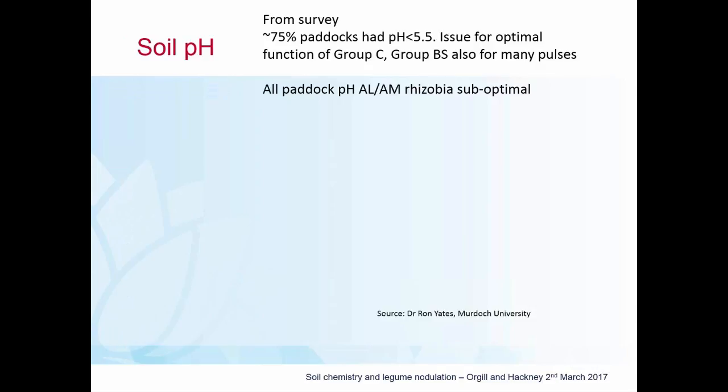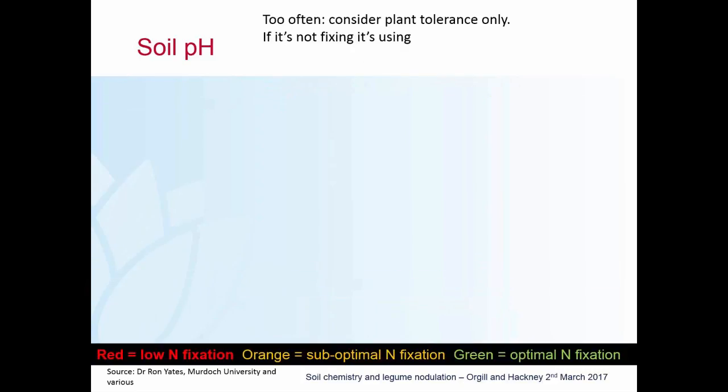Actually, I was thinking we had a different slide there. In terms of a pH of 7, we had more than 90% of paddocks that had a pH of less than 7. Now the reason for that, I'll just skip that slide and go straight to the next one.